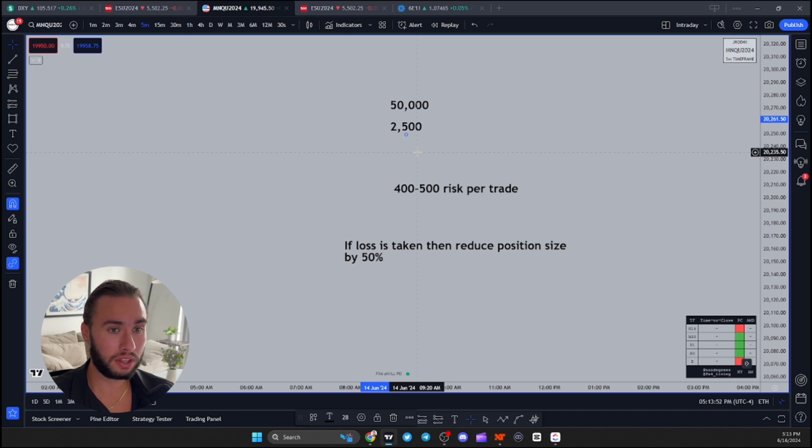Top Step does not work that way, so it is a bit easier in the sense of you have a little bit more room. But Apex, as long as you're not over leveraging and you're using proper size, it's totally fine. I'm never bothered by the trailing drawdown because I'm using proper size. So if you're not over leveraging, you don't really have to worry about this anyway.